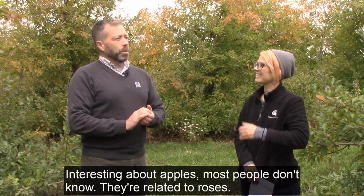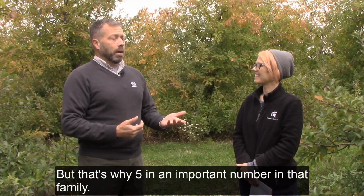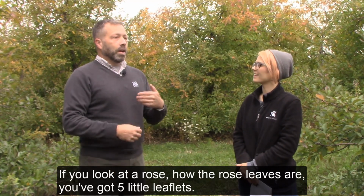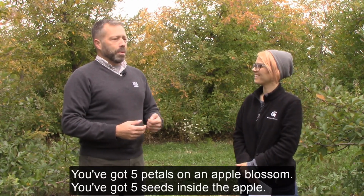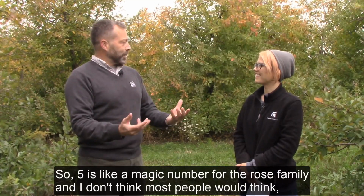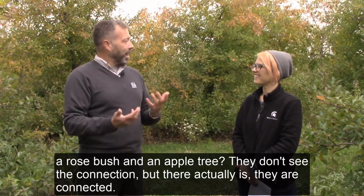Is there something interesting about apples that you think most people don't know? They're related to roses. Oh, I didn't know that. I don't think most people think about that. That's why 5 is an important number in that family. If you look at a rose, you've got 5 little leaflets on a leaf. You've got 5 petals on an apple blossom. You've got 5 seeds inside the apple. You've got 5 apple blossoms coming out of 1 bud on a tree. So 5 is like a magic number for the rose family, and I don't think most people see the connection between a rose bush and an apple tree, but they are connected.